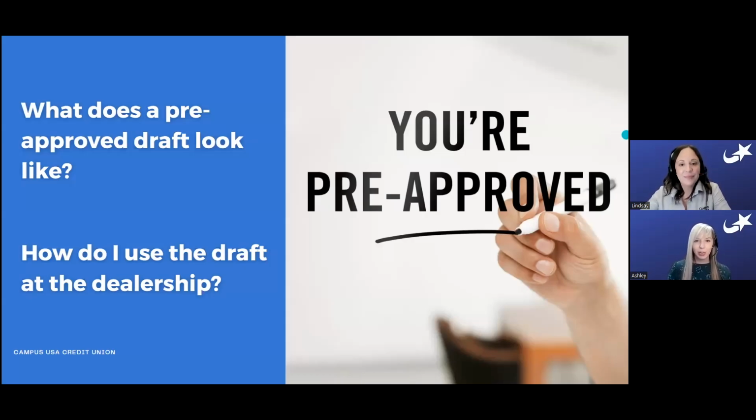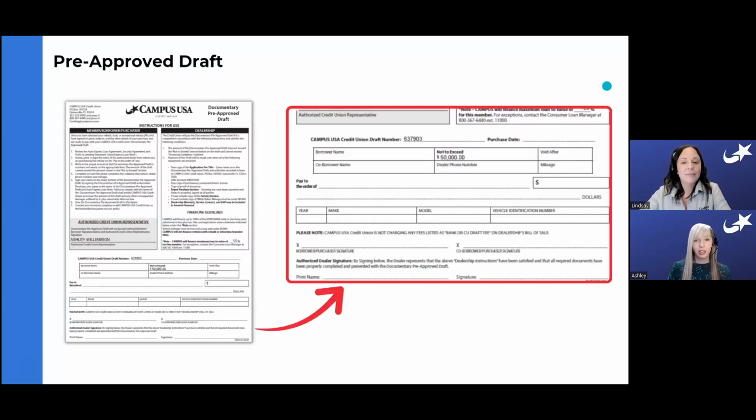So we've gone over the pre-approval process and how to get started. So you may be asking yourself, what is a pre-approved draft, or what is it that I take with me to the dealer? The best way to think of a pre-approved draft is like a blank check, good up to that maximum loan amount that we approved you for. So that's going to be disclosed on the draft for you. But once you've found a vehicle and figured out that out the door price, you're going to fill this out just like you would a check made payable to the dealer for that final out the door price. You sign it and hand it to the dealer, and that's it. It's really that easy.